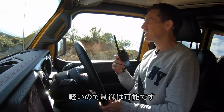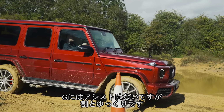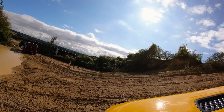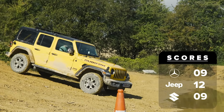Oh, but it can descend slow because it is lightest. Then the G, which doesn't have a hill descent control system you actually press or turn on. It just seems to do its thing. This one can go to 0.6 miles an hour. I haven't even passed the finish line yet. Look at this. The Jeep is on 12 points. The other two are on 9 points. So still everything to play for.